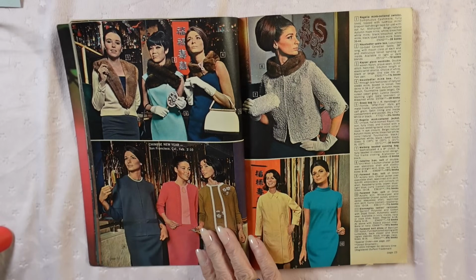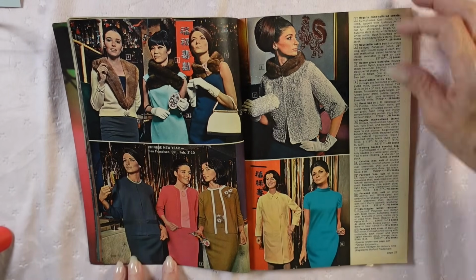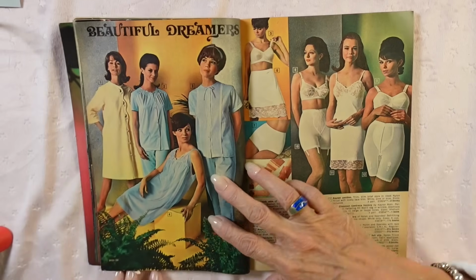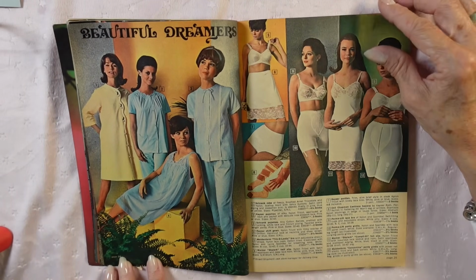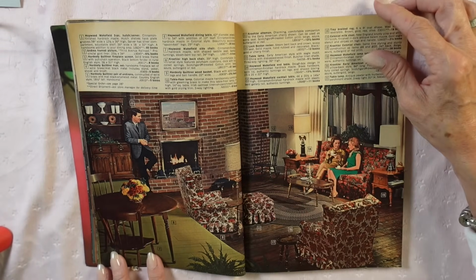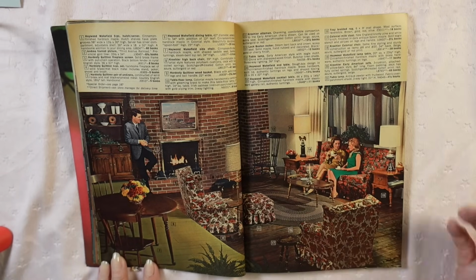So clothes. Ooh, wow. Oh, these dresses I love. Oh my goodness, I love this. I'm just loving this. Girdles and slips and jammies, kids' clothes. Ooh, look at this furniture. Look at that. Holy moly.